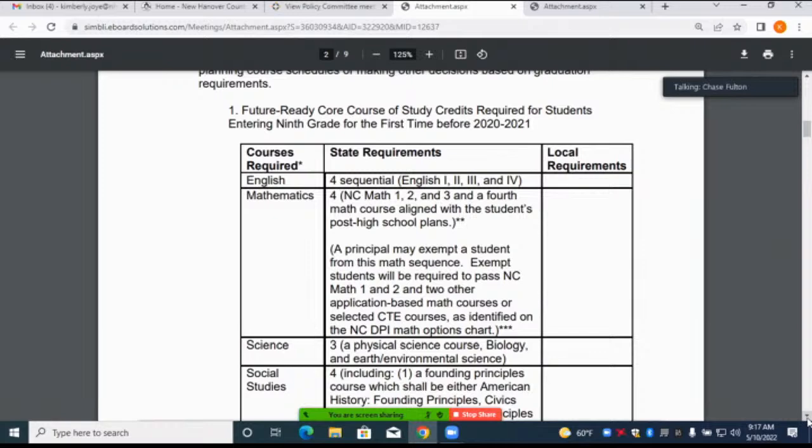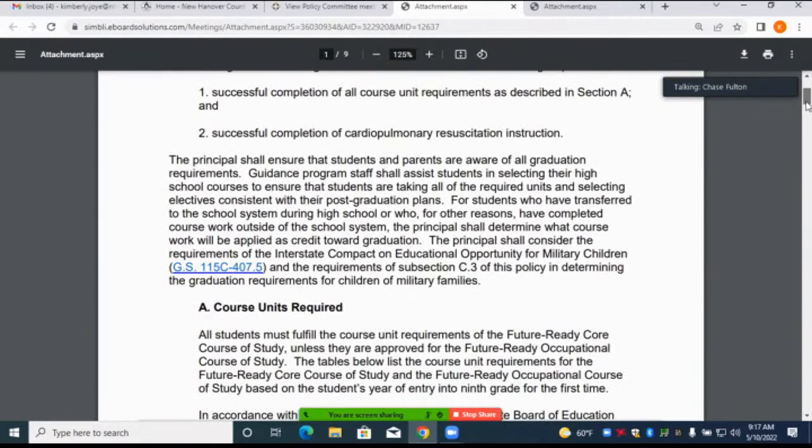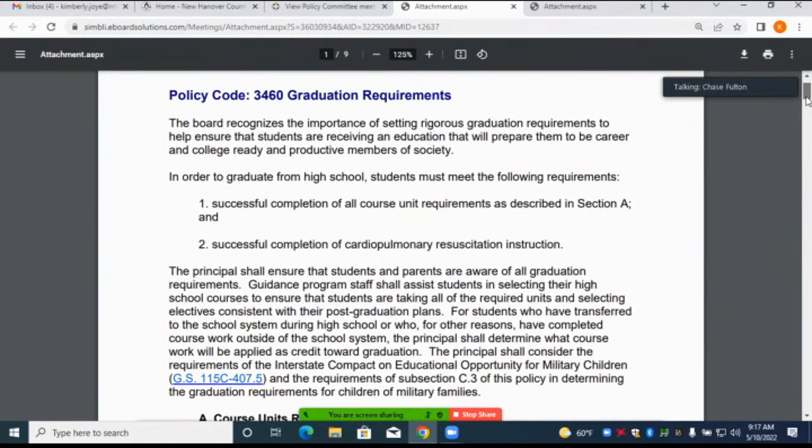Sure. So that chart would still just say, over, additional local requirements, but if we put in a sentence that led into why we do local requirements. Right. Yeah, in section A, I think we could add a sentence that says, students graduating from New Hanover County Schools will... Because the very top sentence in the very beginning of the policy says that the board recognizes the importance of setting rigorous graduation requirements to help ensure students are receiving an education, of course, to prepare them to be career and college ready and productive members of society. You could have a sentence right there that says, you know, therefore, beyond state requirements, New Hanover County Schools graduates will have 6 additional elective credits.